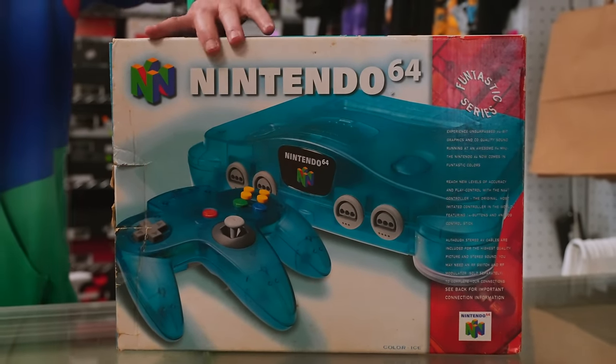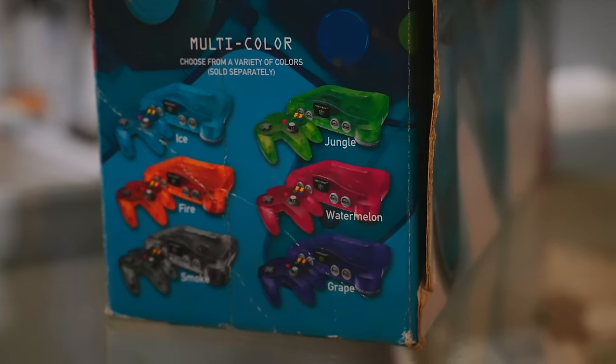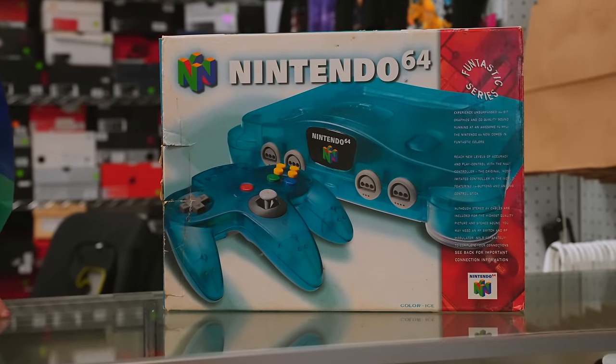This one is really cool, as you can see. These are the other colors they made: Fire, the smoke, grape, watermelon, and jungle. We got the ice right here. Really happy about adding this one to the collection. It's just awesome to look at.